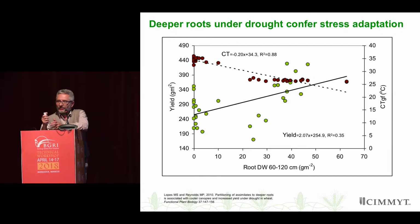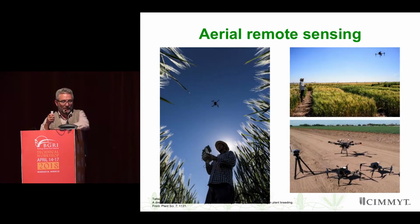And yet, a simple and easy to use trait like canopy temperature is explaining, in this set of sister lines, almost 90% of that variation. And so this is a real opportunity to be able to measure a very difficult trait with a very simple tool. And we're pursuing this at the moment, looking at other environments other than drought.